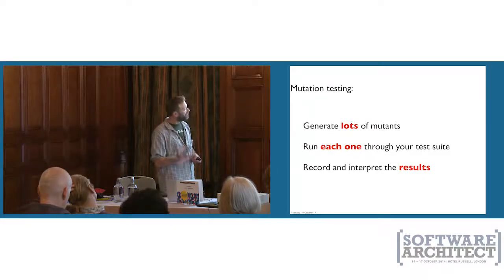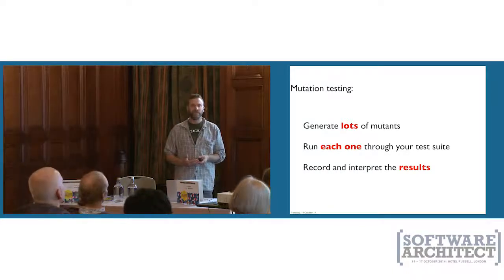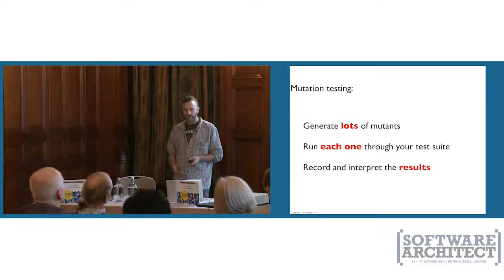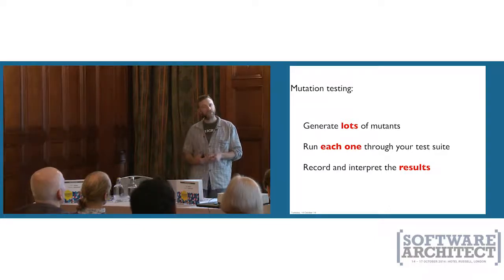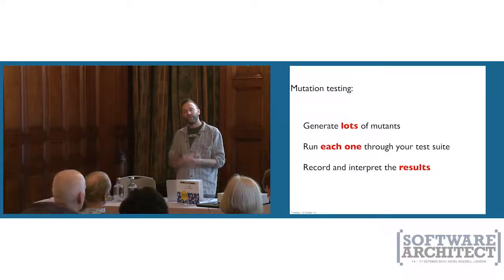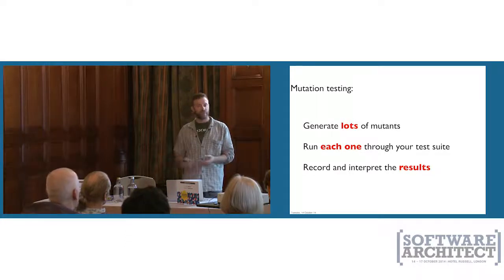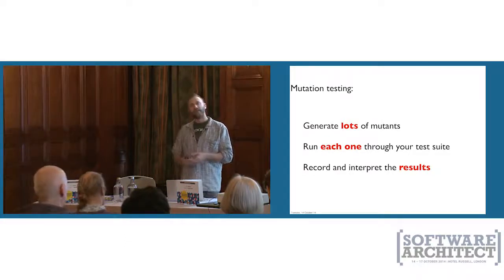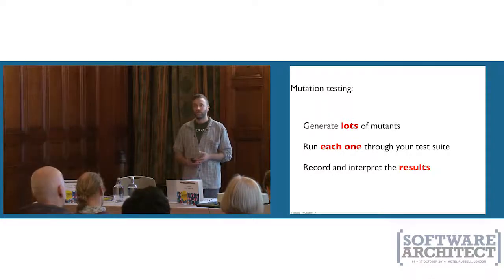And then with each mutant that you generate, you run your test suite over it and check to see whether it fails or not. So then you have to record and interpret the results. So we can see there may be a lot of mutants. We're running the unit tests many times over all of those mutants. And then we have to do something with the output of that is going to deliver us value.